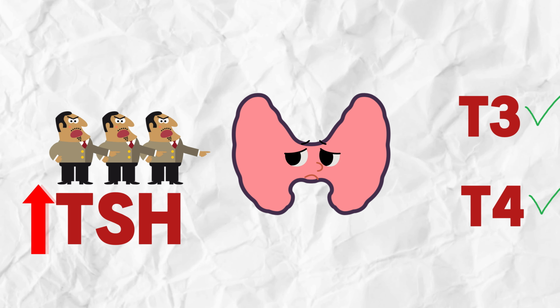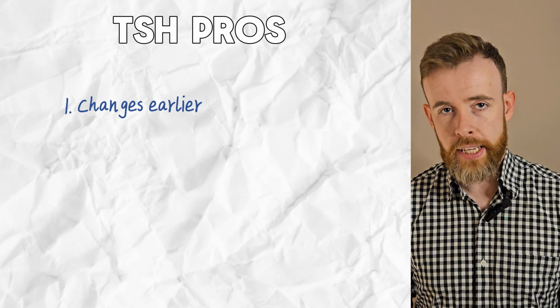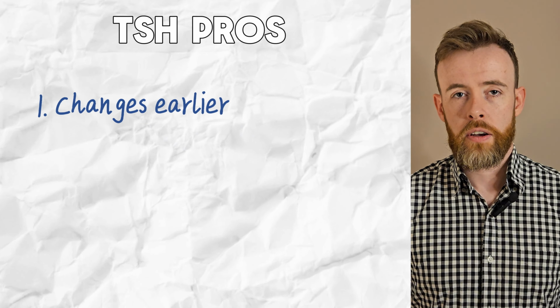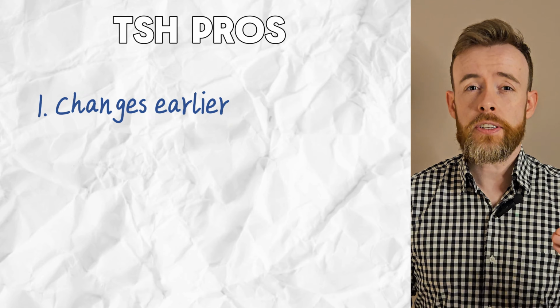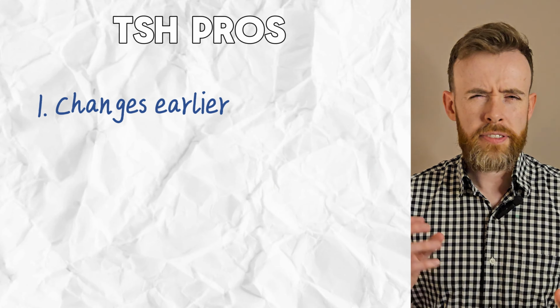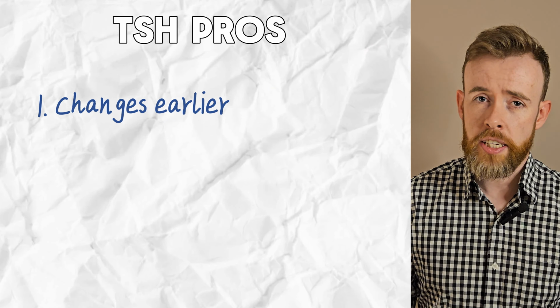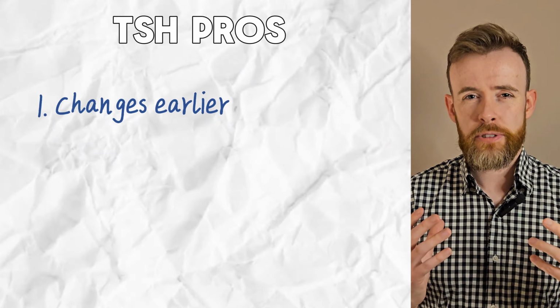That's a sluggish thyroid or subclinical hypothyroidism. So here's what I think are the two reasons that doctors prefer TSH over T3, T4 to at least start with. Number one, it's more sensitive than T3, T4. In other words, it's the first thing you'll see going wrong if your thyroid is underactive. If there's a hint of anything about to happen to T3, T4, your TSH will jump up in response to that.